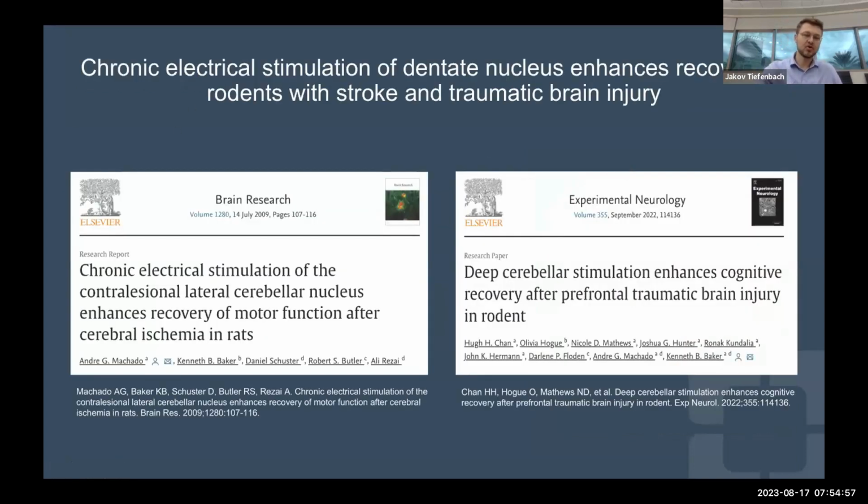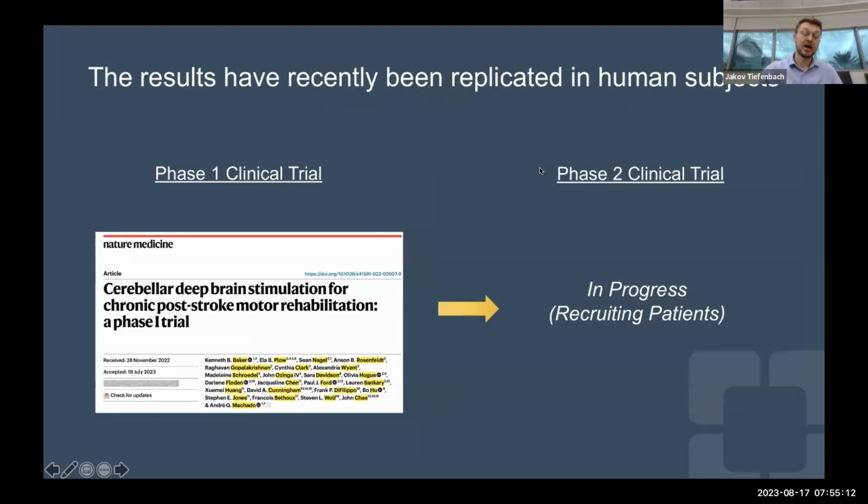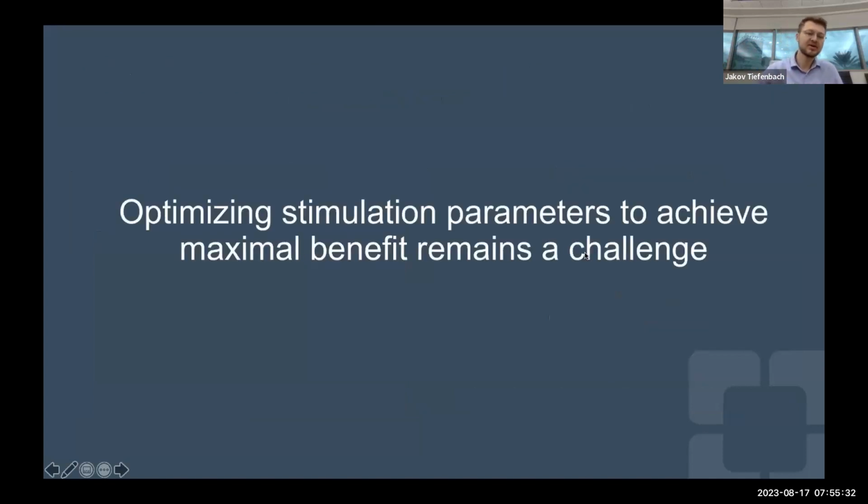So our lab has shown that chronic electrical stimulation of the dentate nucleus enhances recovery in rodents with stroke and traumatic brain injury. We've published extensively on this, with the latest paper published as recently as September 2022. Even more recently, we have replicated these results in human subjects. The phase 1 clinical trial of this work was published just a few weeks ago in Nature Medicine, and the phase 2 clinical trial is currently in progress with our team actively recruiting patients. However, one of the big challenges we have is optimizing stimulation parameters to achieve maximal benefit for these patients.